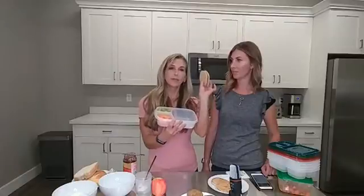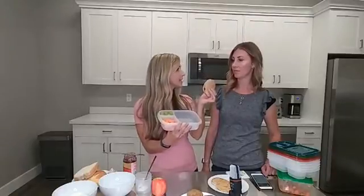We always make sure to include a fruit and a vegetable with every lunch. With your sandwich, if you wanted to keep your fruit in here, you can have sliced bananas on it. The sun butter makes a great protein.